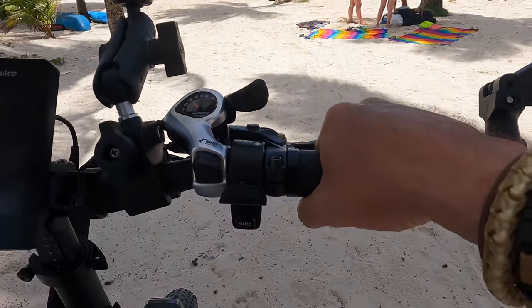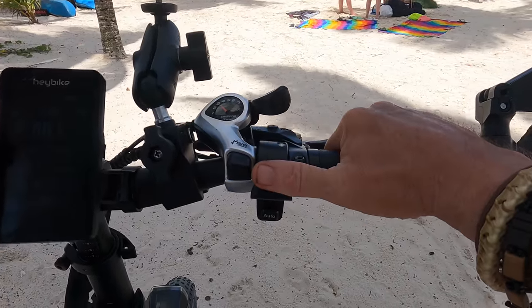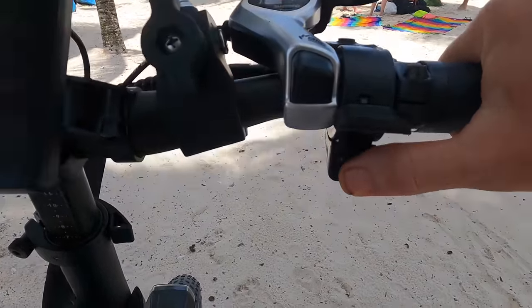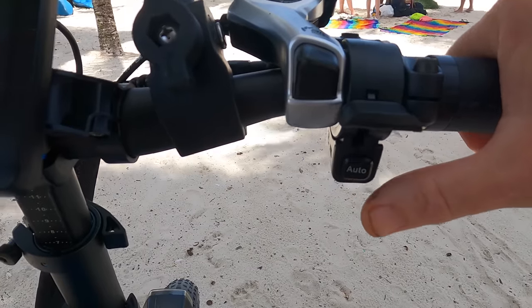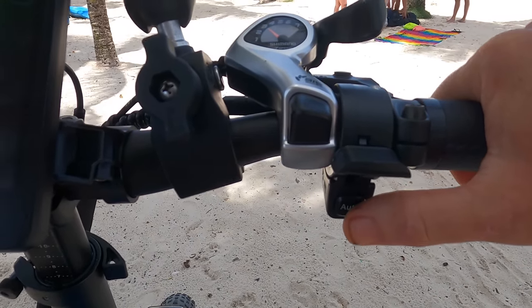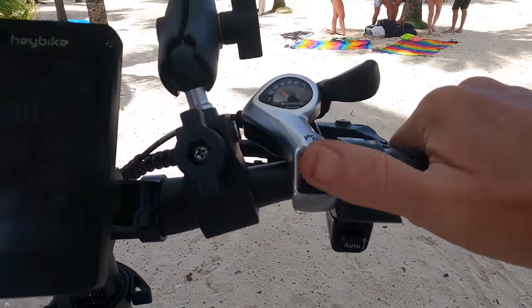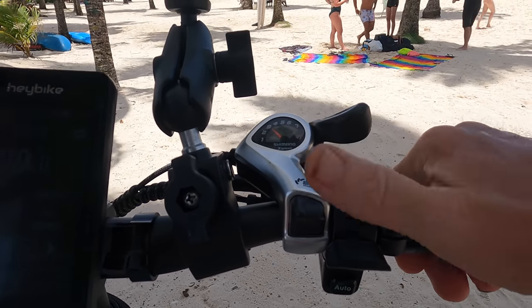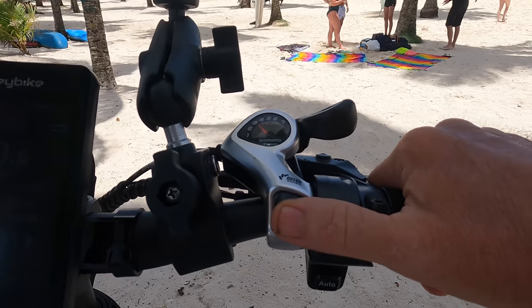Same thing for this side. Your hand can stay right here. Your throttle's right there. You don't have to move your hand anywhere, just your thumb. You can switch the lights from auto to manual right here, so they automatically activate at night. You don't have to worry about remembering or doing anything. And of course, all of your controls for the shifter are right there, and all from your thumb. Everything is just natural and in the position where you would expect it to be.